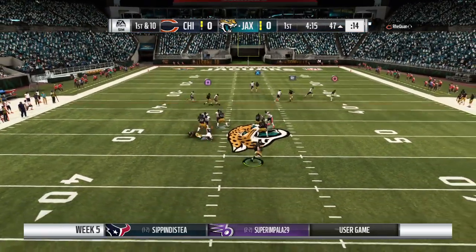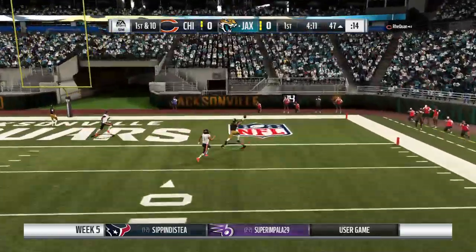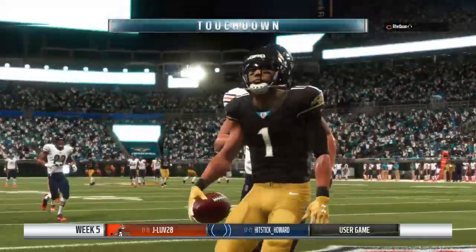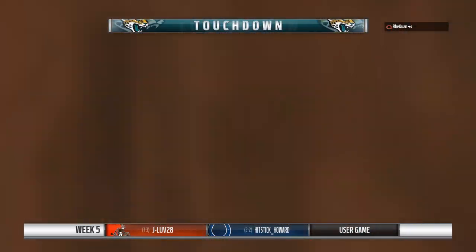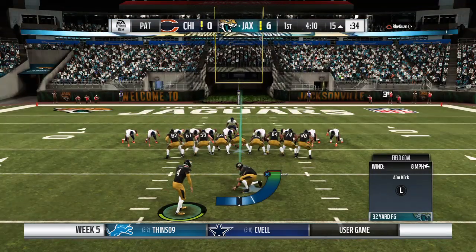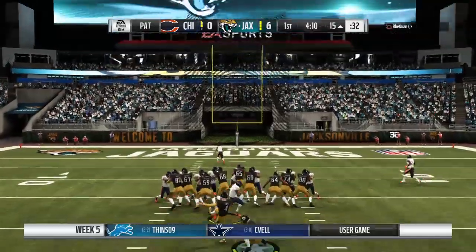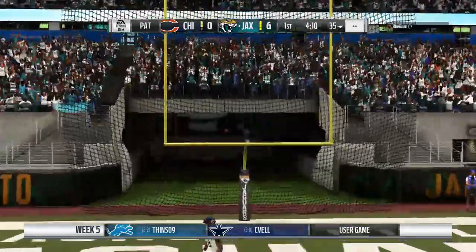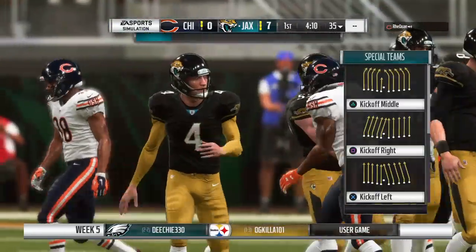On first down, he'll drop to throw. Escaping the pressure right. Now he'll let it go deep right. And that is caught. Touchdown, Jacksonville. A big play there with touchdown number 7 on the year. And the Jags have taken the early lead. Point after by Lambo, up and good. And that makes the score 7-0.